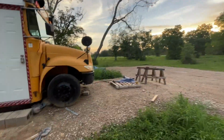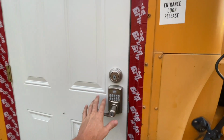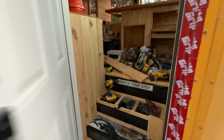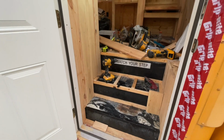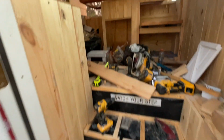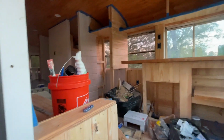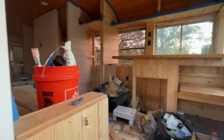Yep, that sun is gone. It was a rather short day today because we had to run into town and get supplies, but I did work on this. This is going to be the entryway, and it's going to be completely wooden, just like the rest of this thing. Starting to look like Noah's Ark. See, there's my supplies. I told you I went and got them.